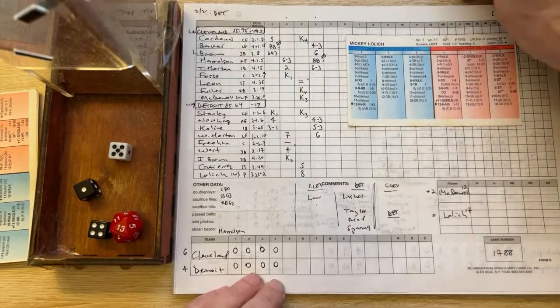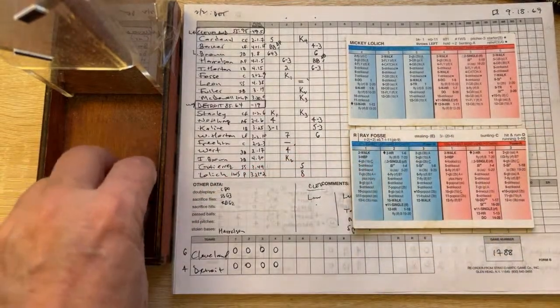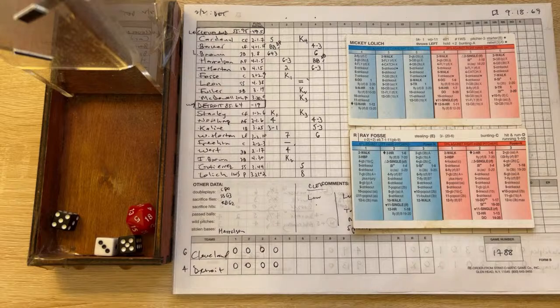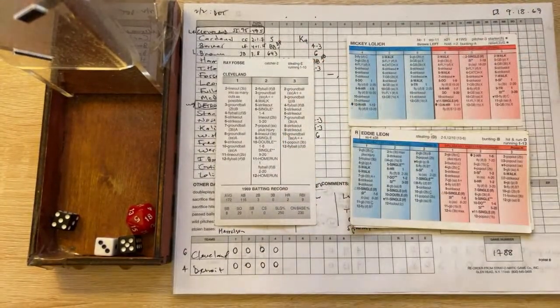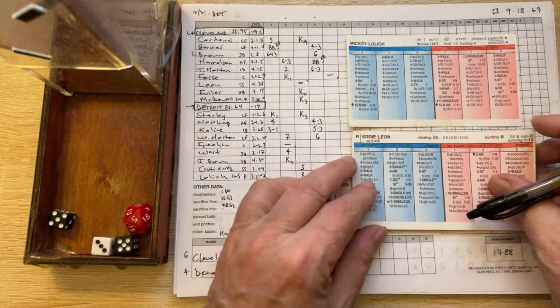Here's Lolich. Both pitchers with one-hit shutouts through four. Here's the youngster, Ray Fosse. The pitch to Fosse, 3-10 left-handed. Right-handed 5, that looks like it's going through, and it does. It's a base hit for Fosse, the youngster. He hit .172 in 116 at-bats. Fosse is on, and here's Eddie Leon. It's only the second hit for Cleveland.